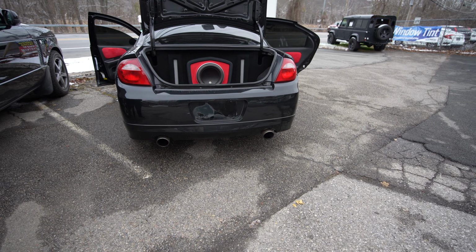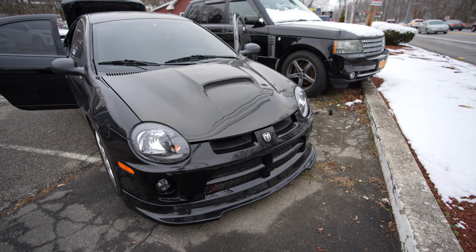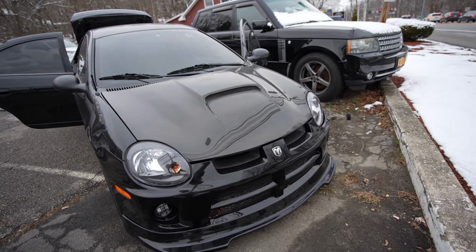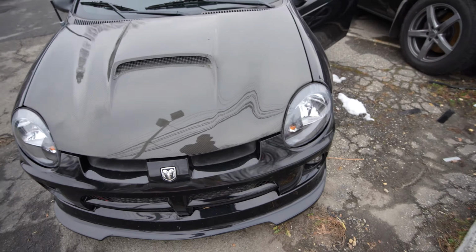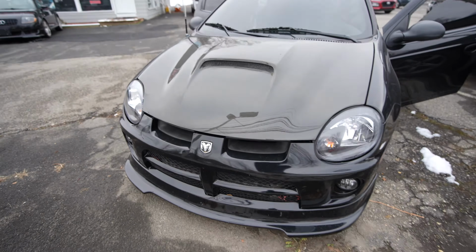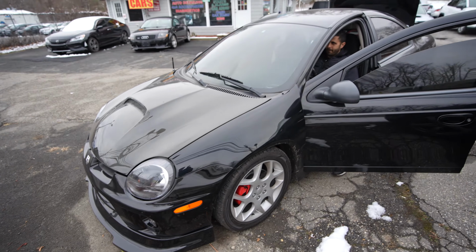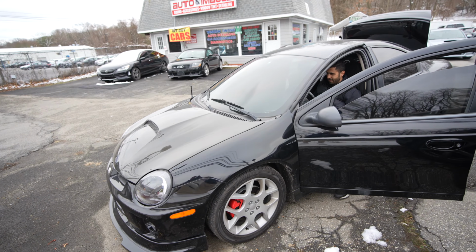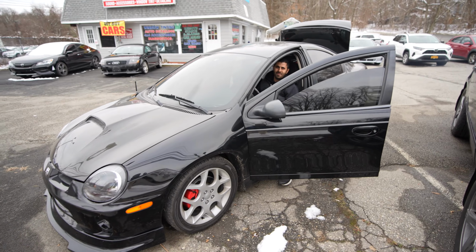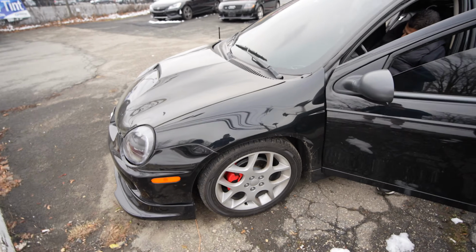That's sick. That's crazy. Oh, it comes right out of the front right there. I just felt it on my legs. There's no way this thing is bone stock. What are you talking about? This thing is like fully built.